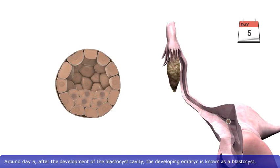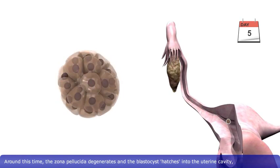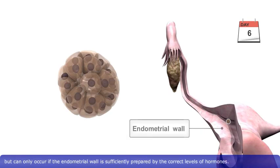Around day 5, after the development of the blastocyst cavity, the developing embryo is known as a blastocyst. Around this time, the zona pellucida degenerates and the blastocyst hatches into the uterine cavity, ready to implant into the uterine wall. Implantation occurs approximately 6 to 7 days after fertilization, but can only occur if the endometrial wall is sufficiently prepared by the correct levels of hormones.